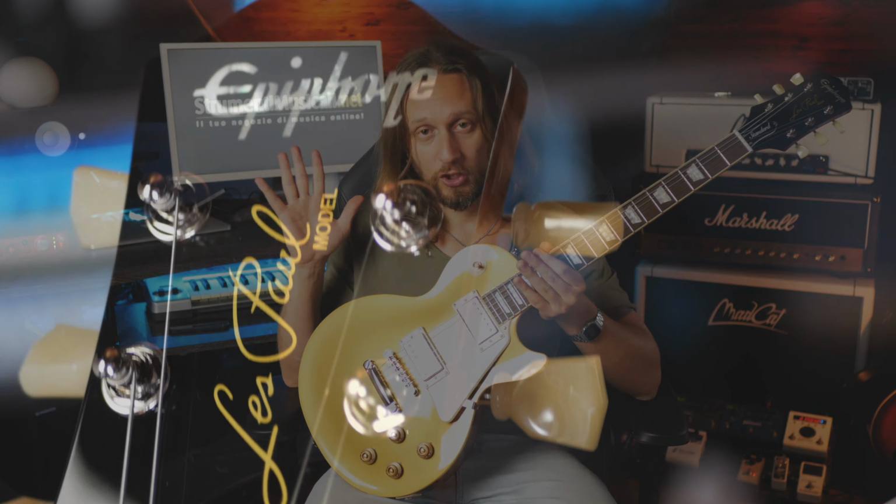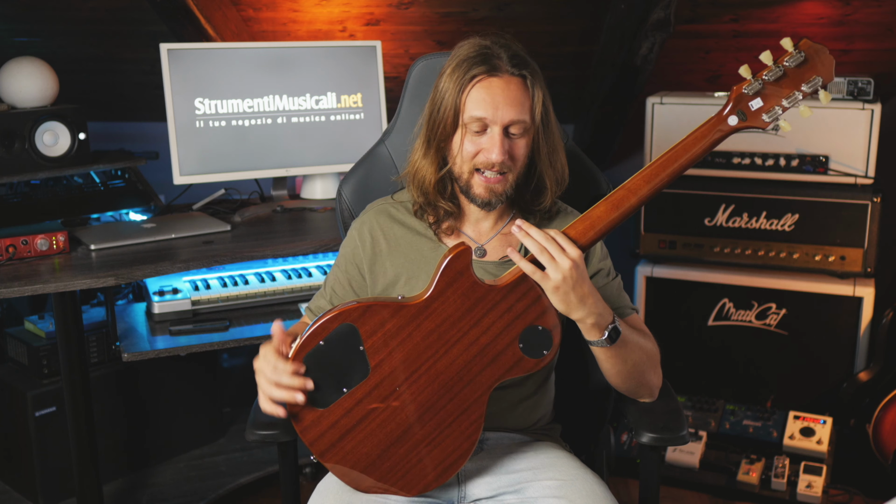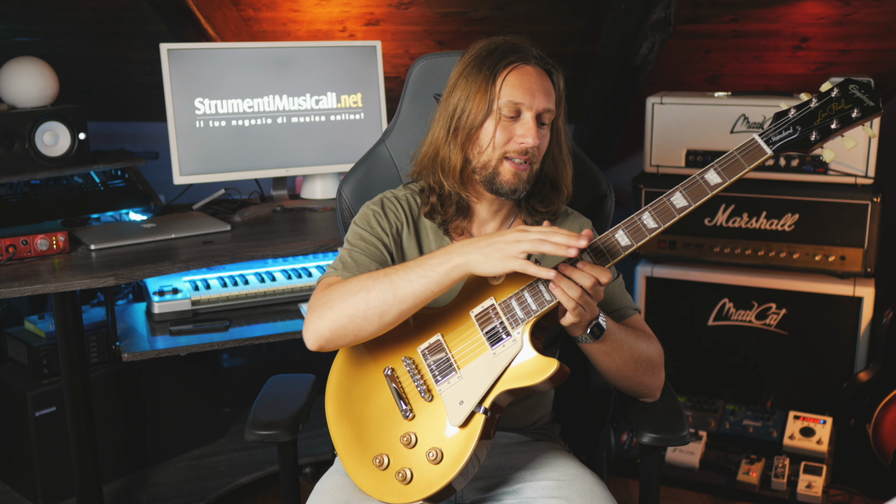And talking about iconic guitars, here we have a super nice gold top Les Paul by Epiphone. This guitar features mahogany body and mahogany neck, really nice indeed. It has a maple top and the fingerboard is Indian laurel. It's not rosewood like Gibson Les Paul, but still, it's a nice looking wood.